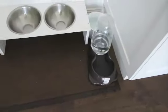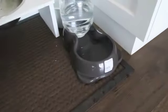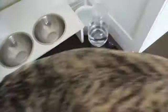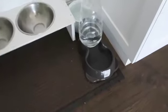I did buy the dogs that little water bowl. I have had them before, and they do like it, so there you go. I've filled that up. I'm back home from thrifting.